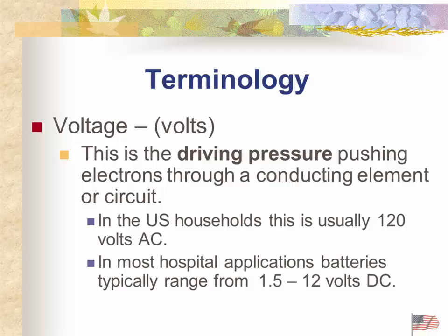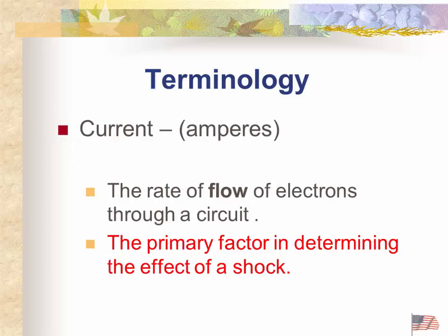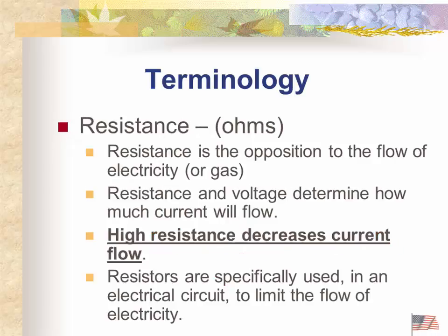When we talk about voltage, in most cases we're talking about 120 volts from a typical outlet. In some hospital applications, batteries can have a whole lot less, anywhere from 1.5 to 12 volts. Current is the flow of electrons, the rate of the flow, and when you get shocked, it is the current that is the issue. It's not the voltage. It's actually the current.